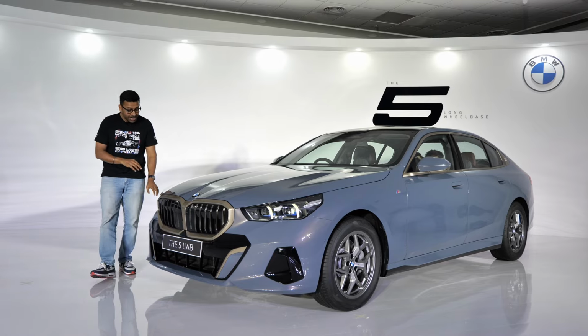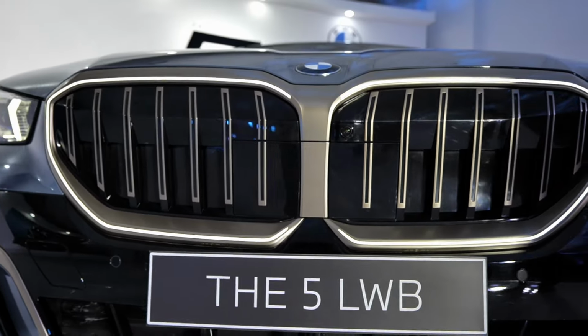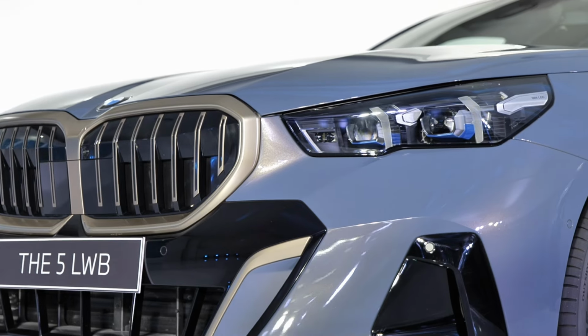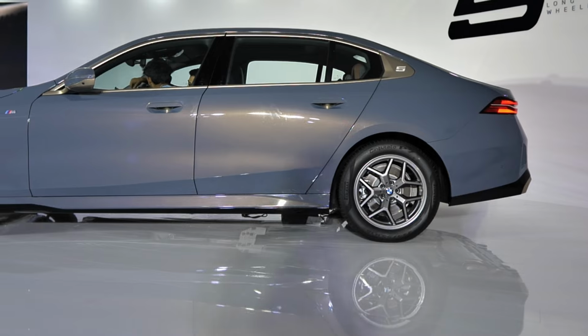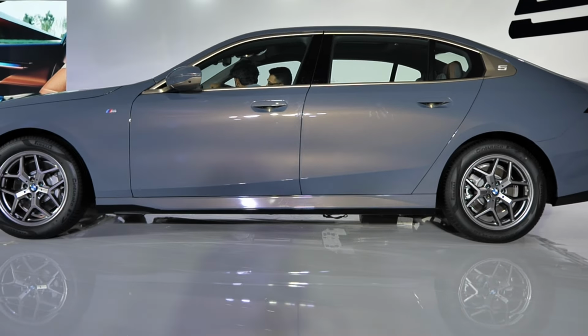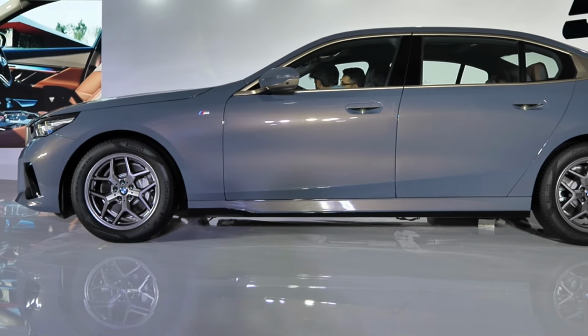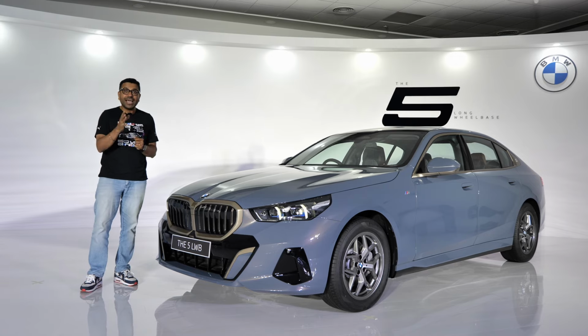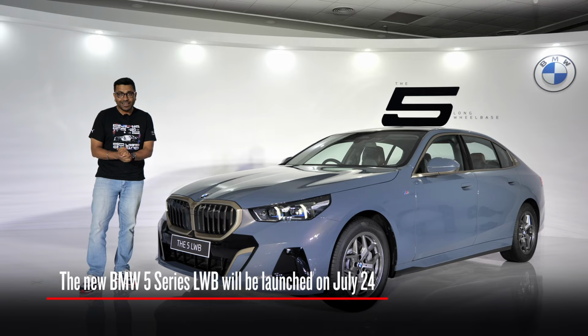This color, it looks really cool. The lights, these are full LED lights, and they are styled also really well. This has got aggression, this has got muscle. I think it rides a little too high because there's too much of a gap in the wheel arches, but overall this is a good looking car. This is a massive car, and this gets launched towards the end of July.